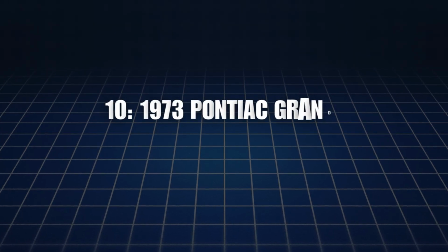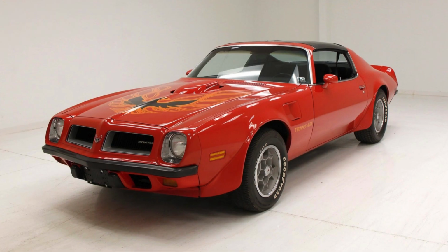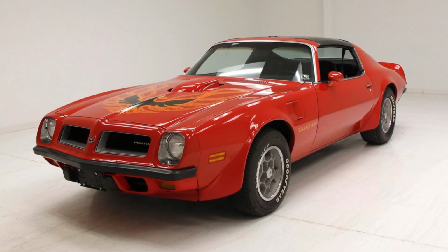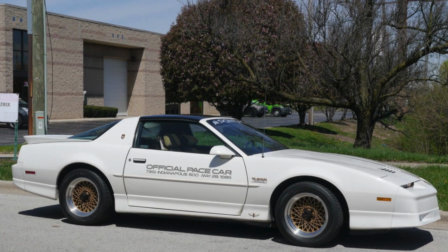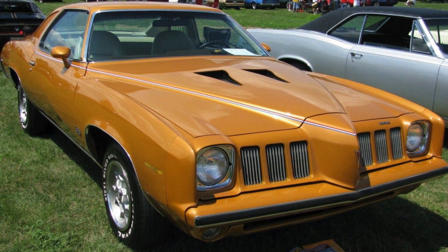10. 1973 Pontiac Grand Am Pace Car, the VIP. Last but not least, the 1973 Pontiac Grand Am NASCAR Pace Car. Only 9 of these silver and red beauties were made, and just one survived. A car fit for leading the pack, or stealing the show at any car meet.